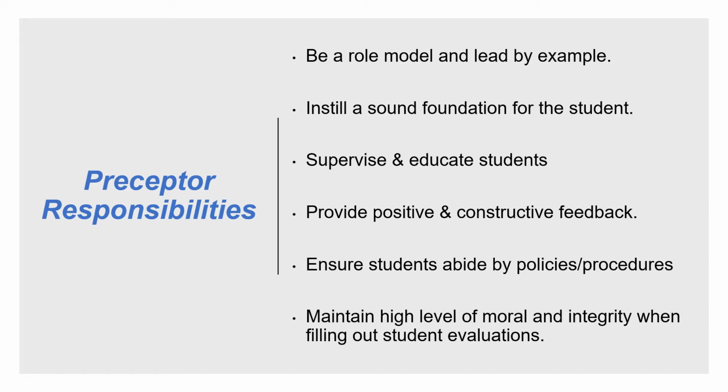If they are not abiding by those policies and procedures, you have the ability to send them home. If they show up stinking with poor hygiene, or they're just not being a good team player, they're just not in the right mood to be there, or they show up looking hungover, send them home.